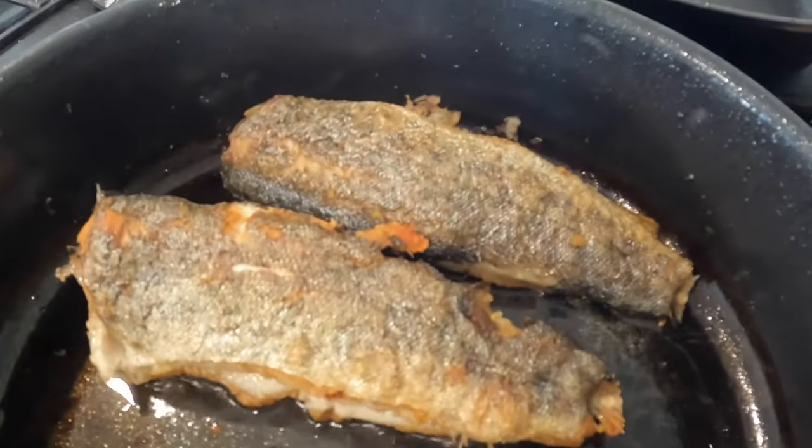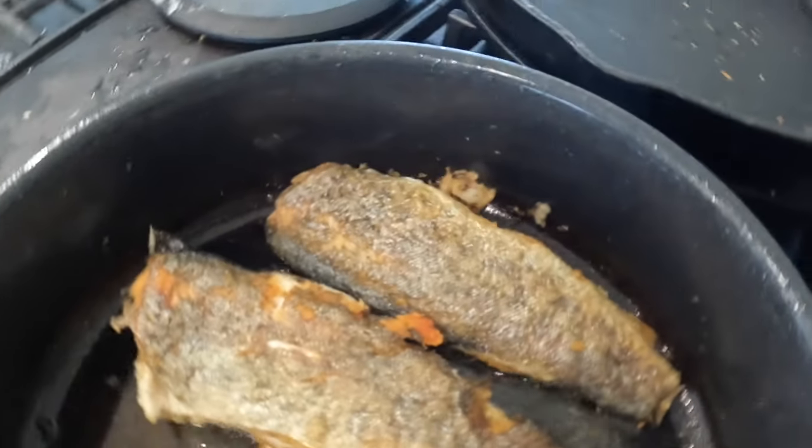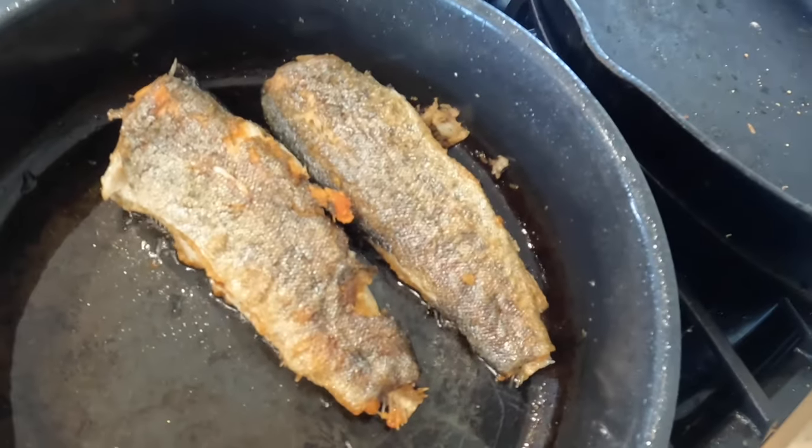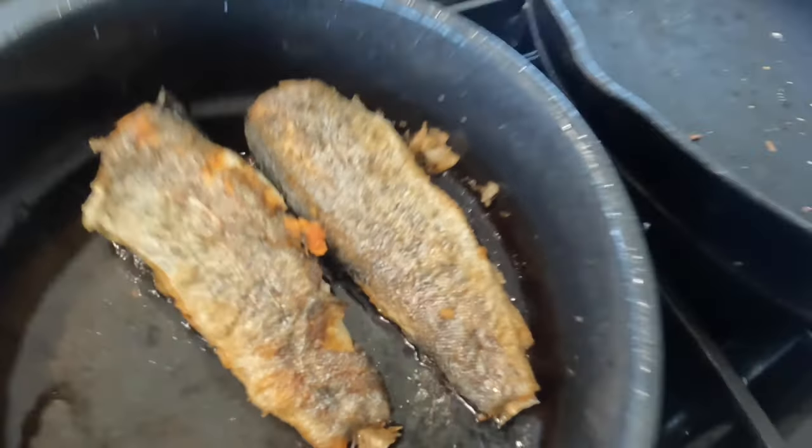All right, and that looks like some yummy cooked trout. Pull these out.